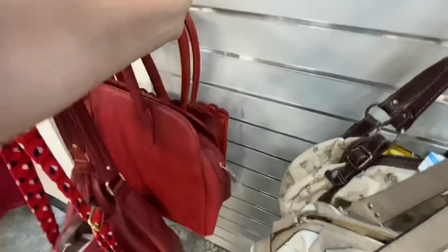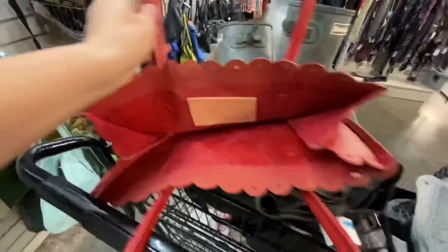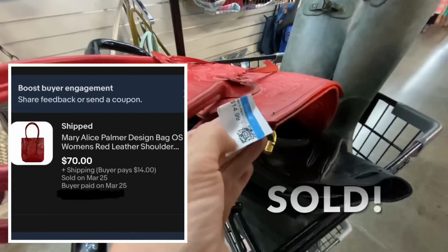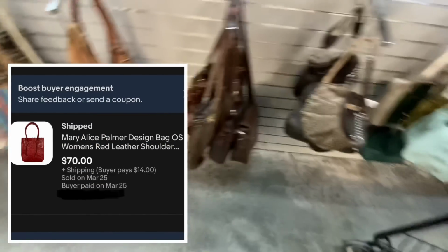Immediately spotting this red leather purse, I picked it up and knew it was just quality. So I decided to go and see what the brand was. I've never heard of this or seen it, but it said handmade in the US. I decided to grab it, and it actually sold in a day for $70. So while it was marked up a little bit, I think it was well worth picking up.